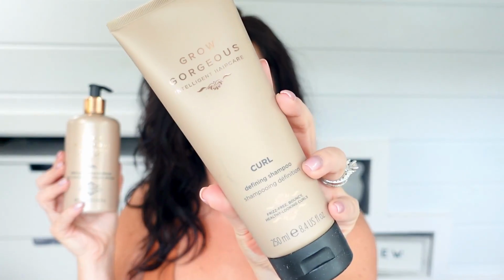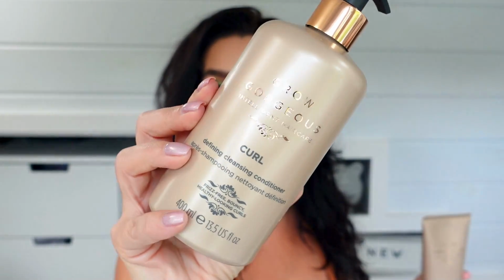I did my research on this next brand, so I hope none of you tell me that there's some lawsuit that I missed, because I am looking for some more shampoo and conditioner for this mane I got going here. This is the Grow Gorgeous collection. This one is the curl defining shampoo, and this one here is the conditioner.